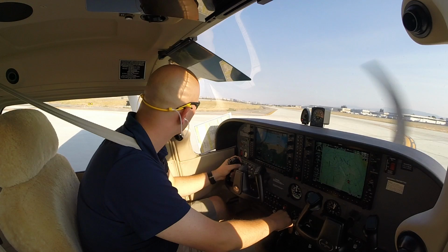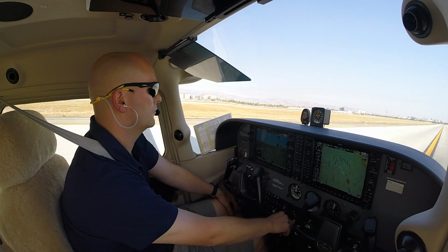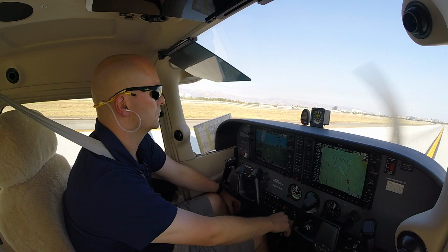San Jose ground, Southwest 3791. That's 3791, ground. Yeah, I'm sorry, taxi with Juliet now. That's 3791, runway 30 left. Taxi via Golf, Yankee, Alpha 1, cross runway 30 right. Golf, Yankee, Alpha 1 to runway 30 left, cross 30 right. Southwest 3791, that's correct. And Hotel is new for Southwest 3791. Wind is 290 at 13, altimeter 2987. That's sir, we got Hotel. I can't keep anything straight today. Roger.